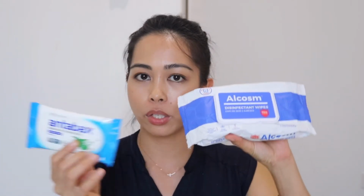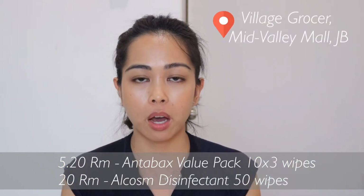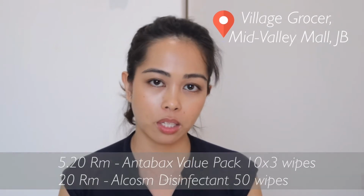Now these disinfectant wipes are available in most of the supermarkets here in Malaysia. There are also many other brands, but for this specific hand sanitizer and disinfectant wipes, I got them from a Village Grocer in Mid Valley Mall in JB.